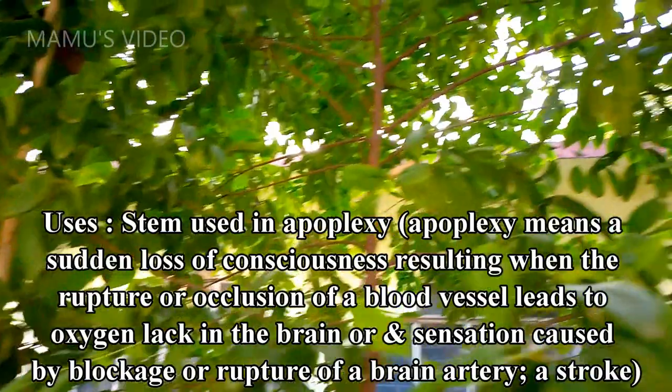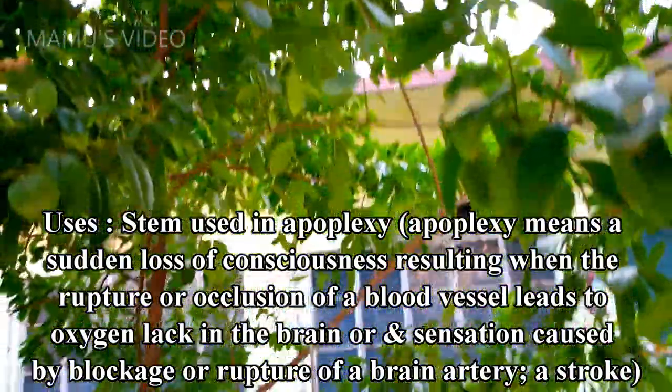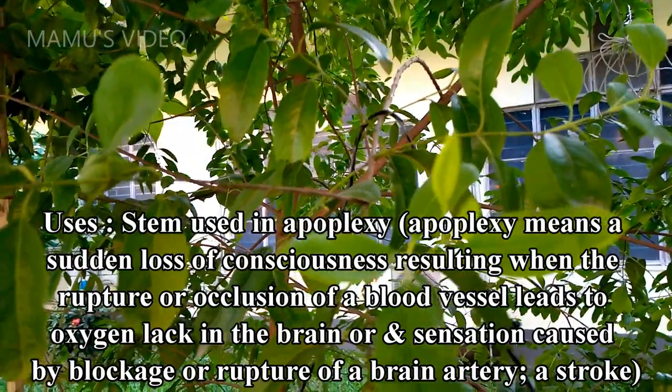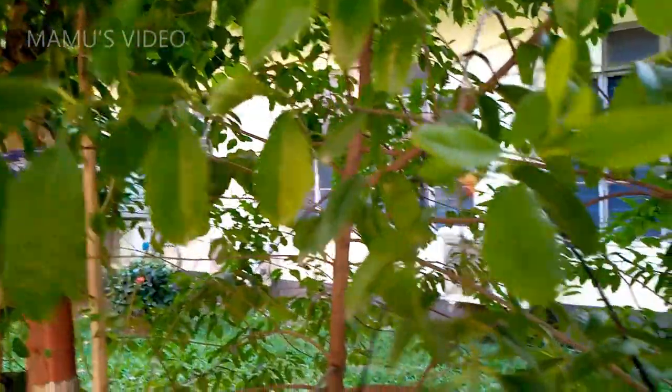Uses: stem used in apoplexy. Apoplexy means a sudden loss of consciousness, resulting when the rupture or occlusion of a blood vessel leads to oxygen lack in the brain, or unsensation caused by blockage or rupture of a brain artery, a stroke.